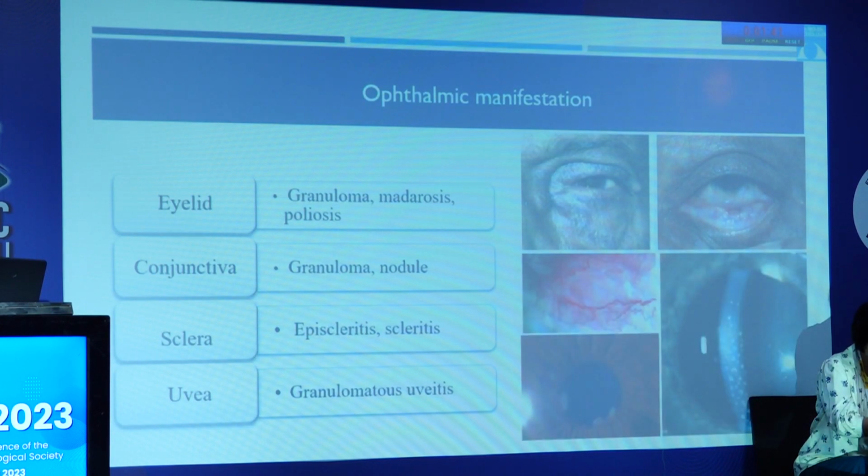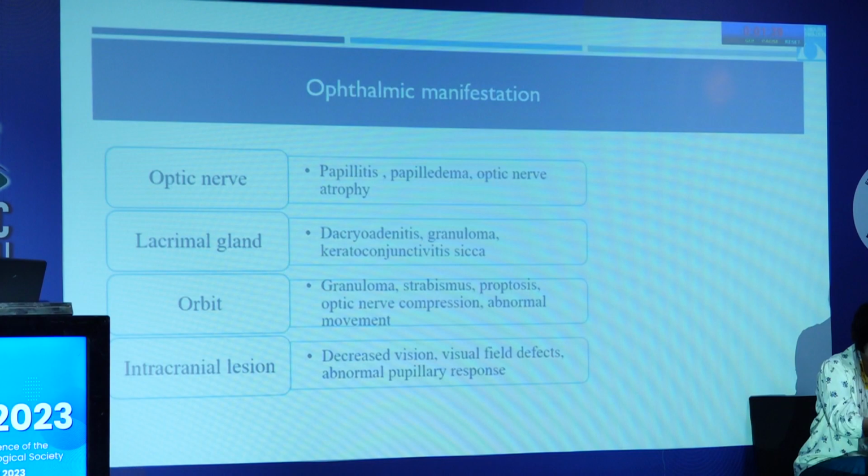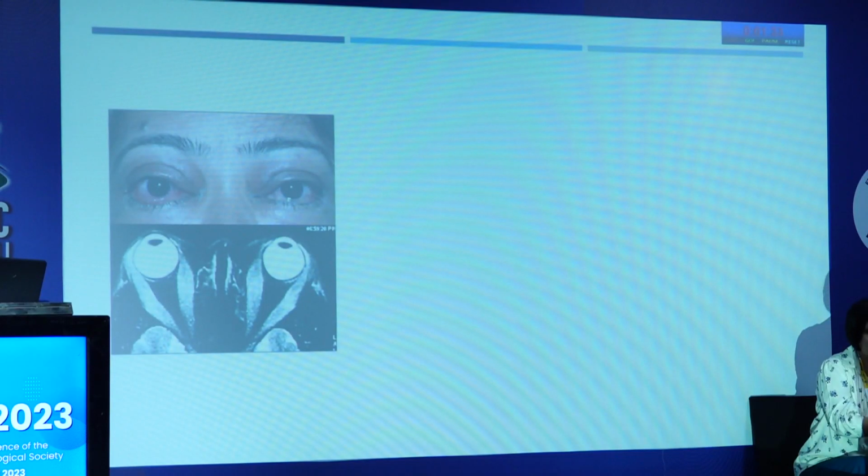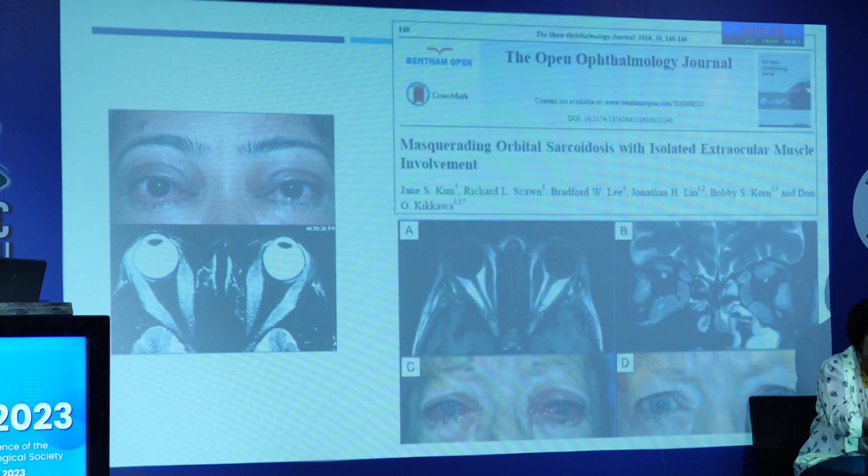Starting from the eyelids, it can involve the sclera as well as the optic nerve in the form of neurosarcoidosis, orbit, and even intracranial involvement can occur. This is a patient, one of ours, who had a pure extraocular muscle involvement with tendon involvement. But clinically, when the patient presented, it looked very much like an active thyroid eye disease. And similar reports have been published in literature where sarcoidosis presents mimicking a thyroid eye disease.